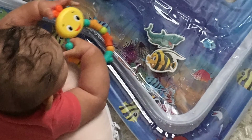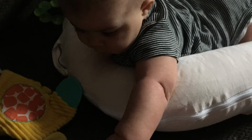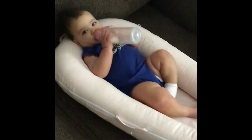It even looks a lot better than the DockATot and more plush, but we are getting our use out of the DockATot for sure. I started doing tummy time with it after she couldn't just lay in it anymore. I switched over. She would do tummy time. She started crawling out of her DockATot, which was so cute to watch, and I think that helped her get her knees strong and actually helped her to crawl, because she was so determined to crawl out of the DockATot. So I'm just trying to get the ultimate use out of it, but I definitely do wish I didn't get it.